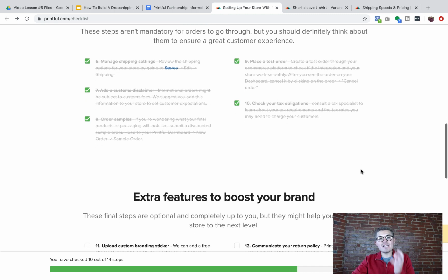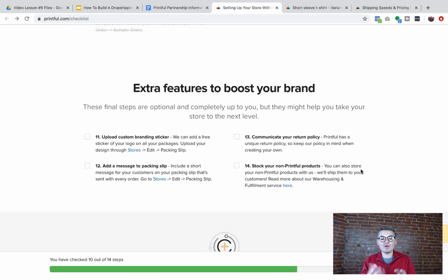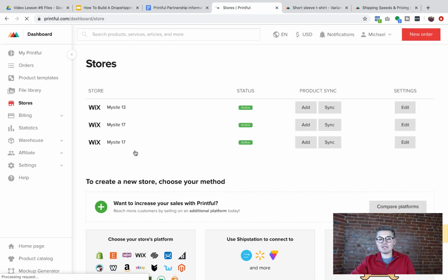And then lastly, Printful has some extra features to boost your brand, which I think are pretty cool, and I would recommend going through these as well to just top it off, put a cherry on top of the cake there, and then publish your print-on-demand store. Number one, you have the ability to upload a custom branding sticker, completely free sticker, logo on all of your packages. If you'd like to do this, what you can do is you can click this stores link right here, and then this is going to take you to stores.